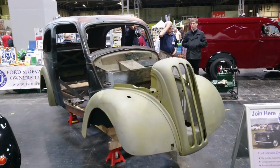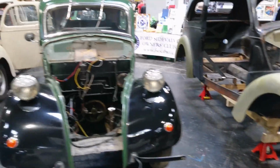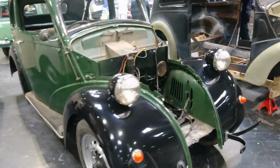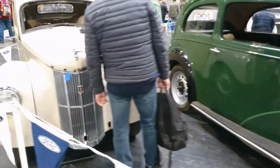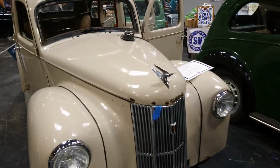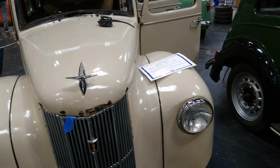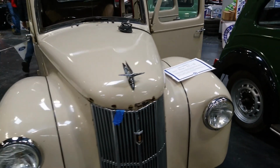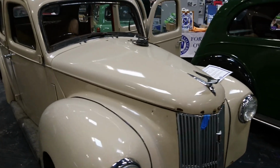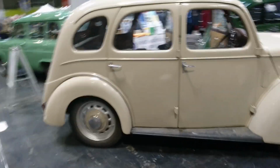Someone's put sort of a new front end entirely on that one. Do we have a nice information sheet about this one as well, or do we not? No, we don't. Oh, here we go. E493A Prefect. Naught to 50, 27 seconds. Maybe it doesn't even reach 60.